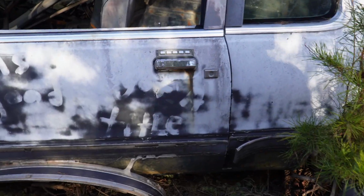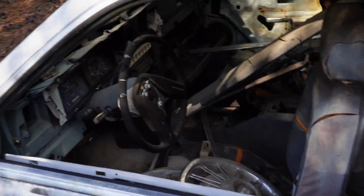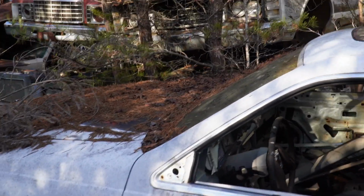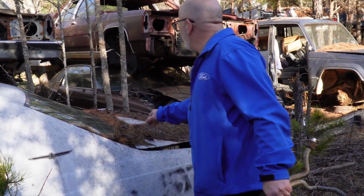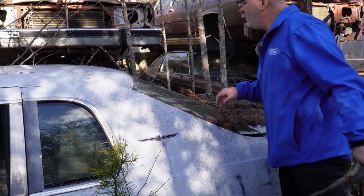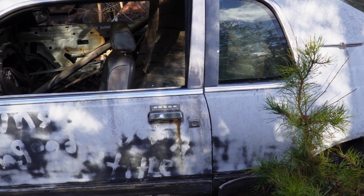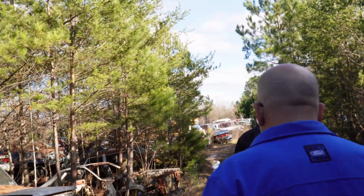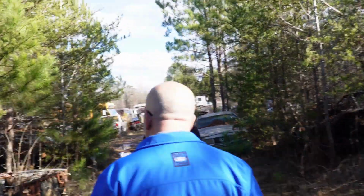But I mean, look at this. This had the little keypad. Yeah. And what is this? Thunderbird. What year Thunderbird? It's going to be an 84 or 85. An 84 or 85 Thunderbird with a keypad to unlock the doors. This is pretty cool. Pretty cool. And also a Fox body. Also a Fox body, yeah.